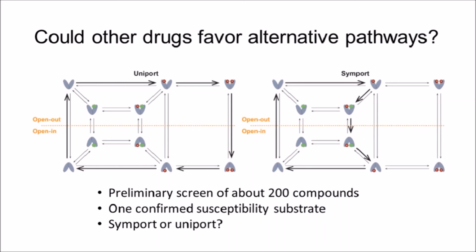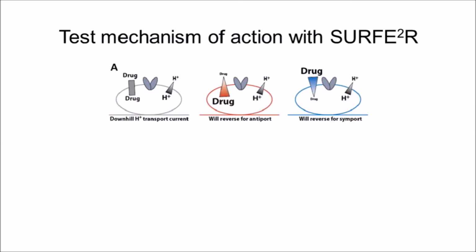So we wanted to know more specifically on a mechanistic level, what does this compound do? Does it favor this uniport pathway or a symport pathway? And so we can actually use this SSM assay to investigate that. So again, this is just a quick cartoon of how we're going to test this.